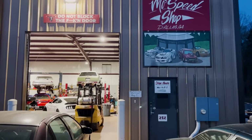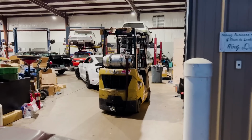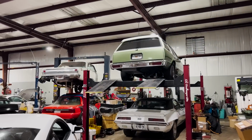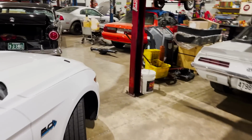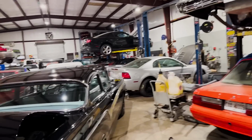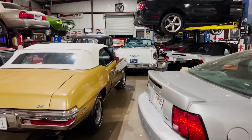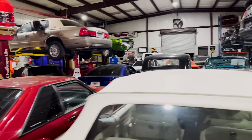You want to see the greatest traffic jam ever? Let's take a tour through the bowels of Moe's Speed Shop in Dallas, Georgia. Oh yeah, there you go. G-body, shuffle wagon, Christian Camaro, Fox Body, Gasser Nova, Mustang, Chevelle, Pontiac Le Mans. Look at that '56 Chevy convertible.